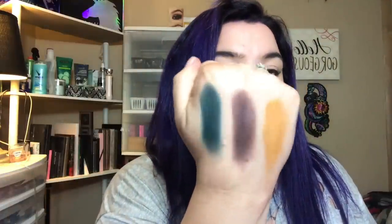And lastly, I have to swatch the teal for you guys, because this one is my favorite. A little bit drier, but you will be surprised. Go ahead and blend her in right there. Like, come through, pigmentation. All right, and the last three palettes we have for today are all highlighting palettes, which I'm very excited to show you guys.